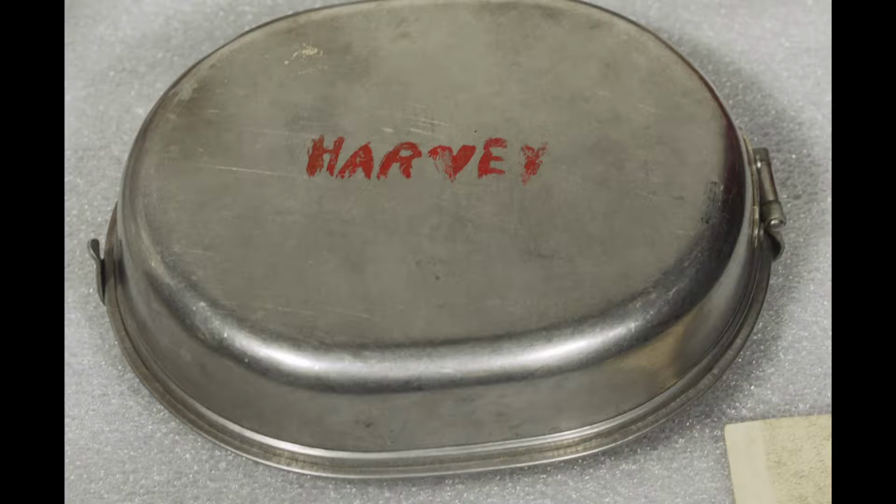And the other one is from World War II. It's the U.S. Army mess kit, which would have had the pan, but also plate, fork, and spoon in it. And this particular kit belonged to a man named William Harvey, and you can actually see that he painted his name on the kit in red.